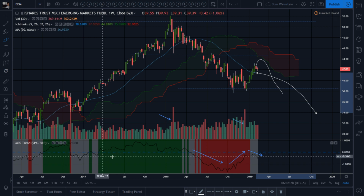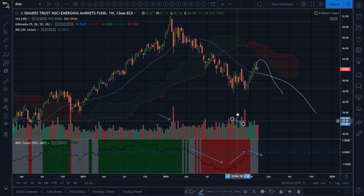Remember, you needed green. The minimum green, you want to be outperforming the SPX. You want to be above an inclining 30 average. And right now, the only thing we have is it's still declining. We just have one of those 3 criteria. We have the price action above.